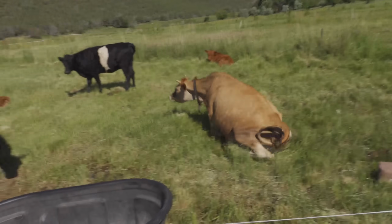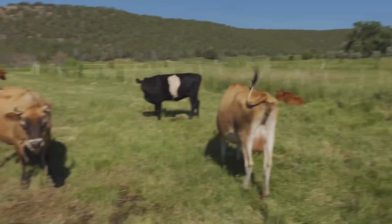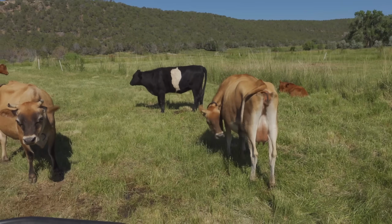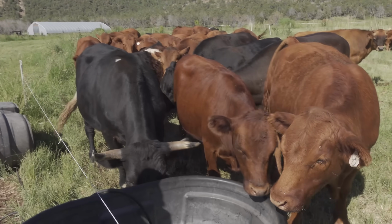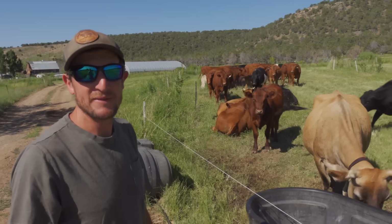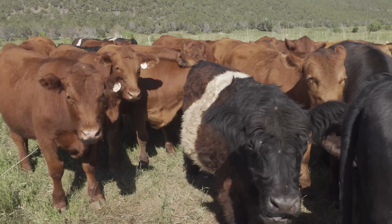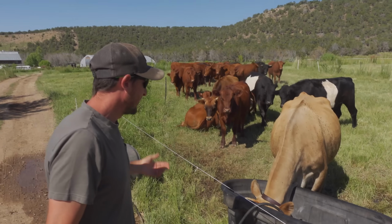So these Jersey cows here, are they milkers? Some of them. This is like a Jersey cow, but she's more of a nurse cow. All the red ones are Devons. Devons are just, to me, a high quality beef cattle, like a heritage beef cattle. And then we've got some Belty cross cattle. So I used to raise primarily Belty beef cattle.